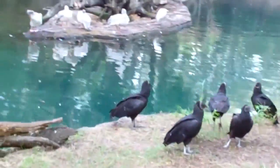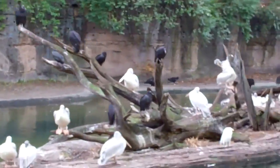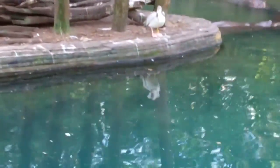Hippos will usually spend most of their day in the water, keeping their large bodies cool. They will get out at night and travel a couple miles away from the river. Each night they eat up to 150 pounds of vegetation. Also out there are some pink-backed pelicans. They will develop that pinkish coloration during their mating season.